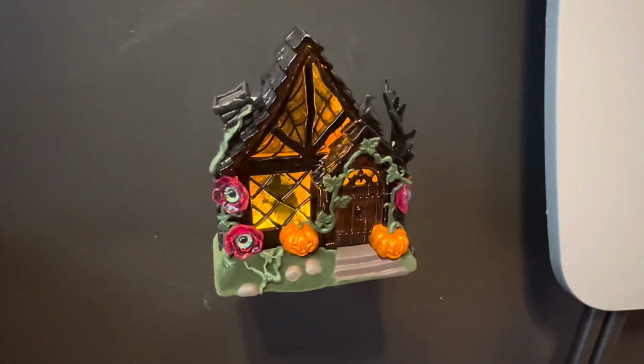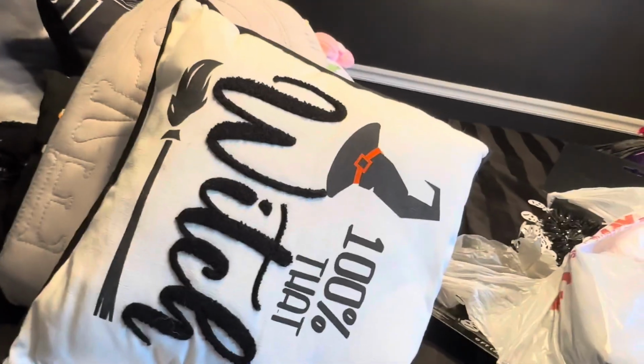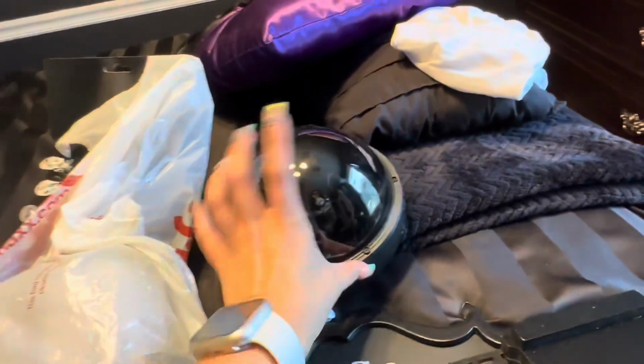So stinking cute, okay? Adorable. I got this one, I believe, at Target last year. It just says boo, so it says eek. And then lastly, I have this one. Hopefully this year, maybe I can accumulate a fourth one. But this one says 100% that witch. This little ball thing is dope. I've had this for years.